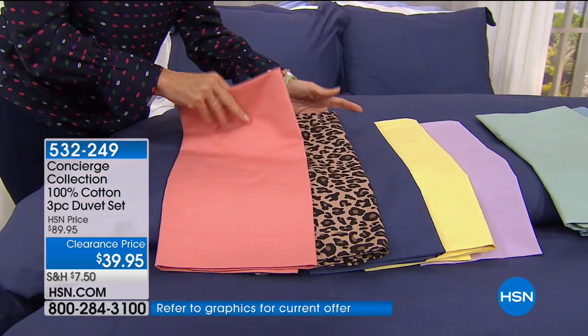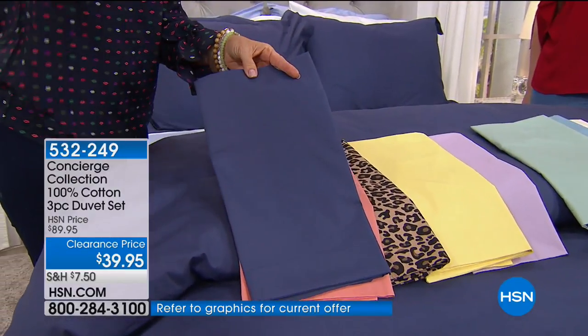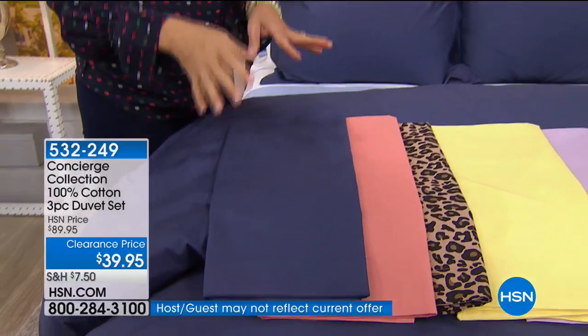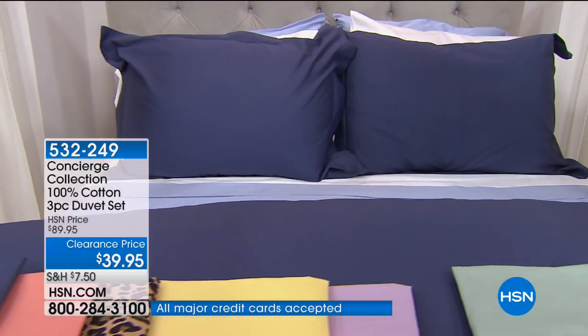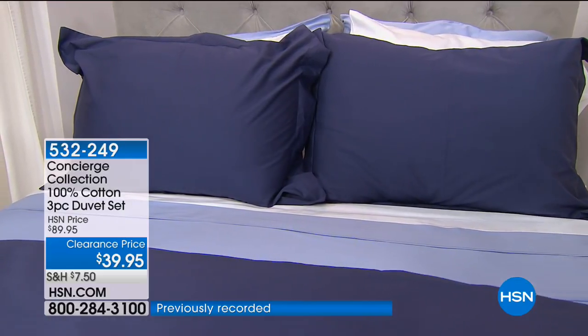I love too that we have these saturated colors like the coral. Look at the navy. I mean, this is a great color. Even if it's for your air mattress, what I always say, whether you're putting guests on a temporary bed or in your guest room, don't put your old bedding in there that you don't love. If you don't love it, cover it up. This is a great solution for whatever comforter you have. And less expensive than buying a new comforter.